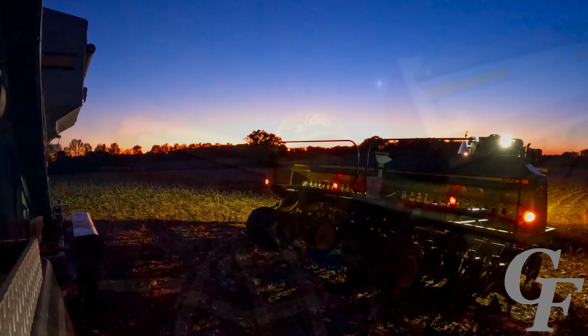And just like that, it's dark again. Oh well, got another 26 acre seed in the box. It's getting chilly. Ready to get back in the warmth of this tractor. Woo! It's gonna be a cold one tonight.